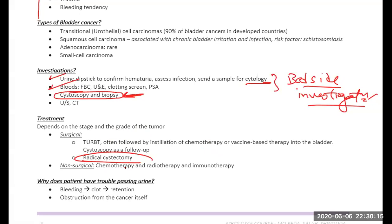Non-surgical, you can do chemo plus or minus radiotherapy. And of course, it depends. I don't think in the exam they will go into much detail. They just want to know that you know what the options for treatment are and you know what's going on.